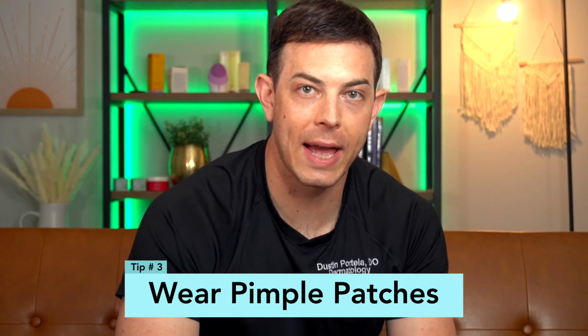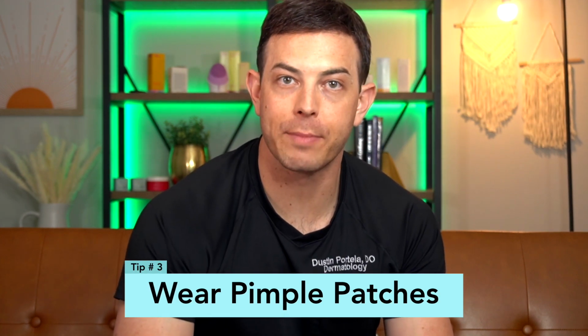Number 3 is to wear pimple patches or hydrocolloid patches. There's a lot of different brands of pimple patches available, and some of them are infused with ingredients like niacinamide or salicylic acid to act as anti-inflammatories on the pimple. You can wear them for just a few hours, or you can wear them overnight depending on how much time you have before the dance. The Mighty Patch is a well-known brand that you can get over the counter, and I've used Zit Sticker as well, and I've been impressed with both.